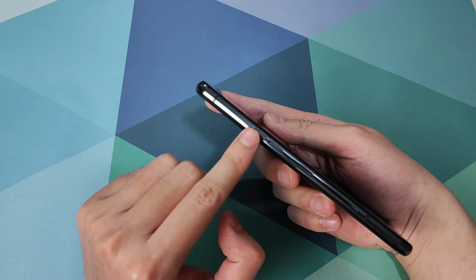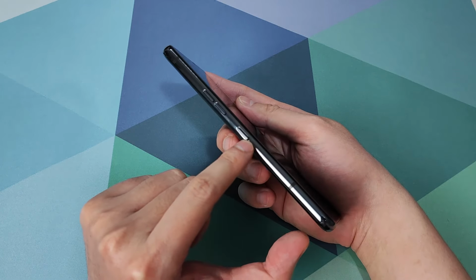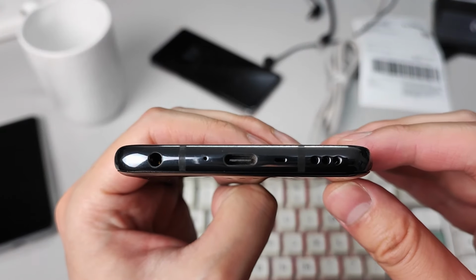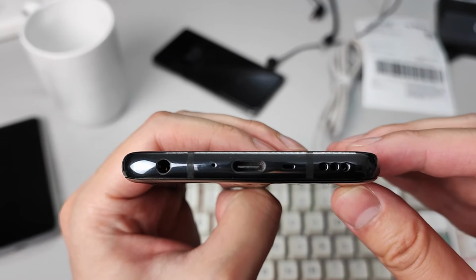Over on the left side, you've got the volume rockers and a dedicated Google Assistant button, which I adore. You can't remap the button without an app workaround though. Nothing at the top. On the bottom, you have a 3.5mm headphone jack with that much loved inbuilt quad DAC, a USB-C port, and a bottom firing speaker which does work in stereo with the earpiece.